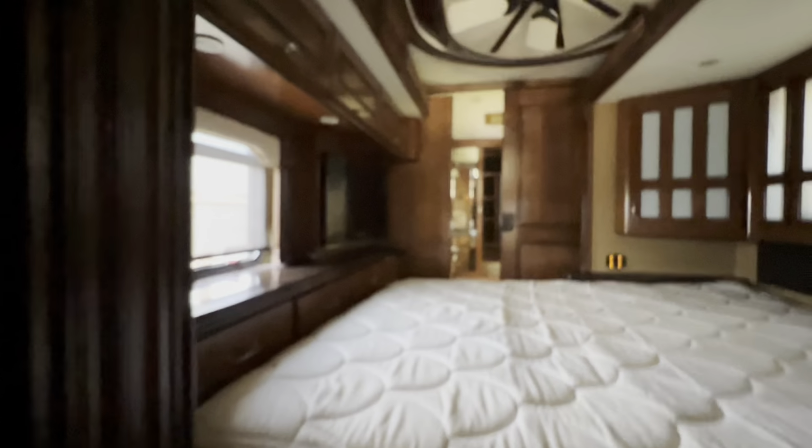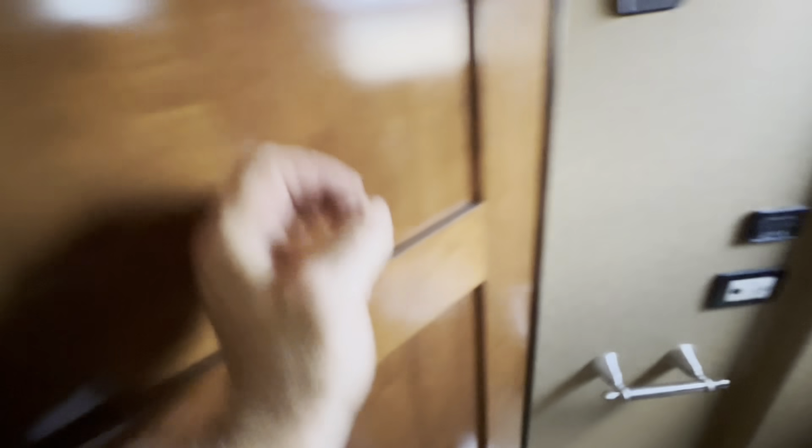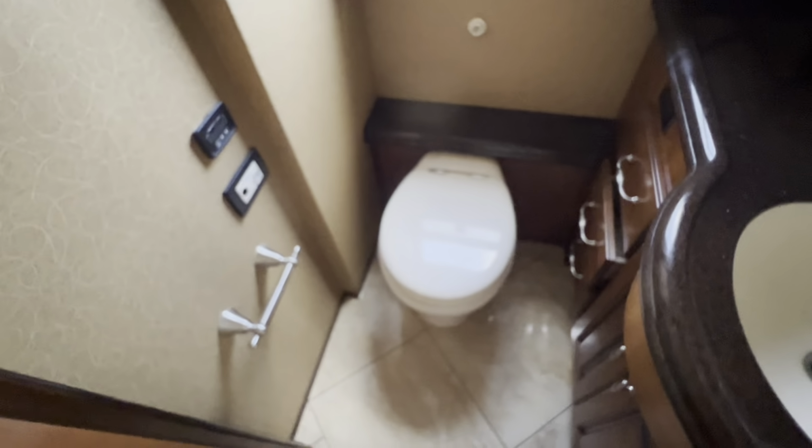It gets a little dark back here, so I hope you guys can still see me. All the lights are on, which is kind of off-putting in here, just thinking about that this is listed as fire damage. And is this a two bathroom? Yes, it is. It has a bathroom here for your guests to use. Nice.